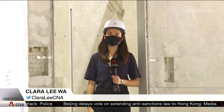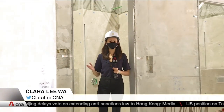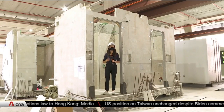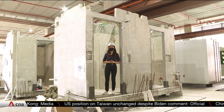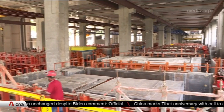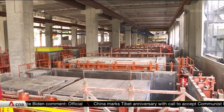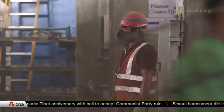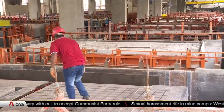A unit like this takes up to 10 days to complete, and the storage facility currently houses about 200 such units, which means it's operating at 100% capacity. But local facilities like this cannot ramp up production unless there is more space for the 8x4 meter structures. Demand for storage places means construction costs are up about 30%.